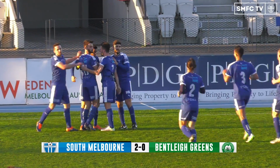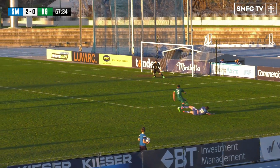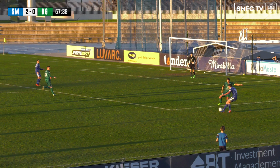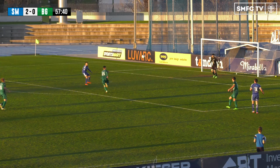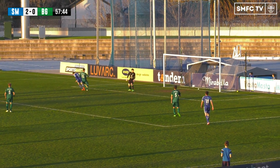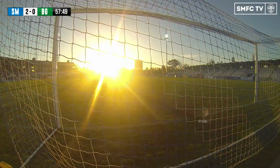A deft touch from Minopoulos. Rolled it across Ryan Scott. Bentleigh up in arms. Ryan Scott pointing at the linesman. Adam Bavka trying to play peacemaker. South Melbourne don't care. They're off celebrating. In the 58th minute, it's South Melbourne 2, Bentleigh Greens 0.